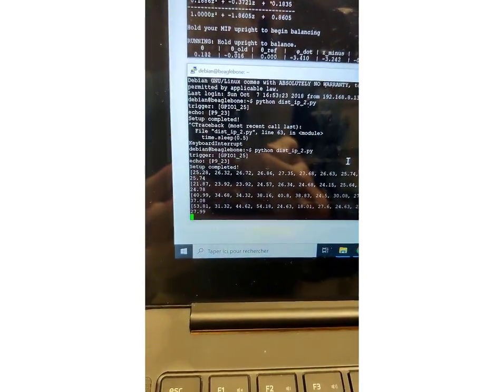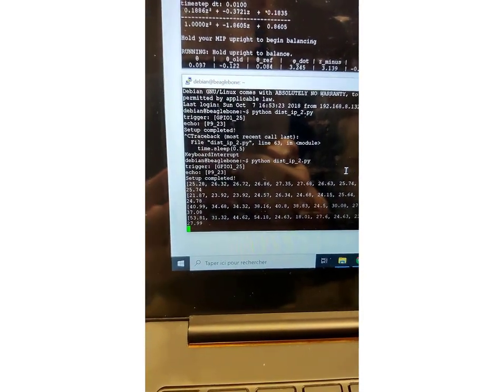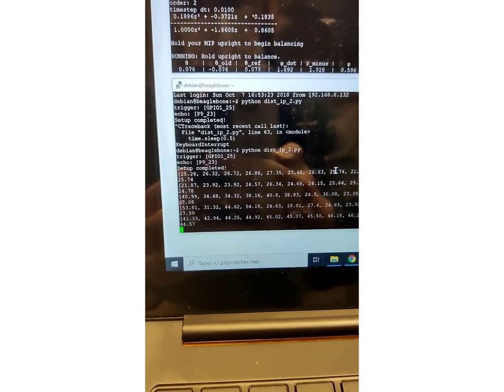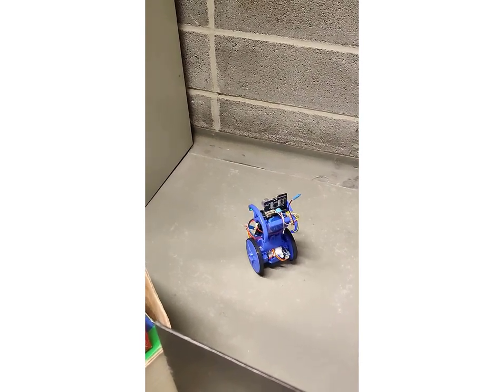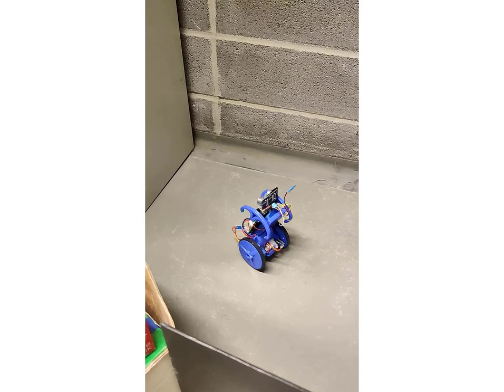When you look at the PuTTY interface window, you can see that the C balance code is running. That's the code that balances the mobile robot. And below that, you can see the Python code running. You can see the raw measurements and also the averaged data point.